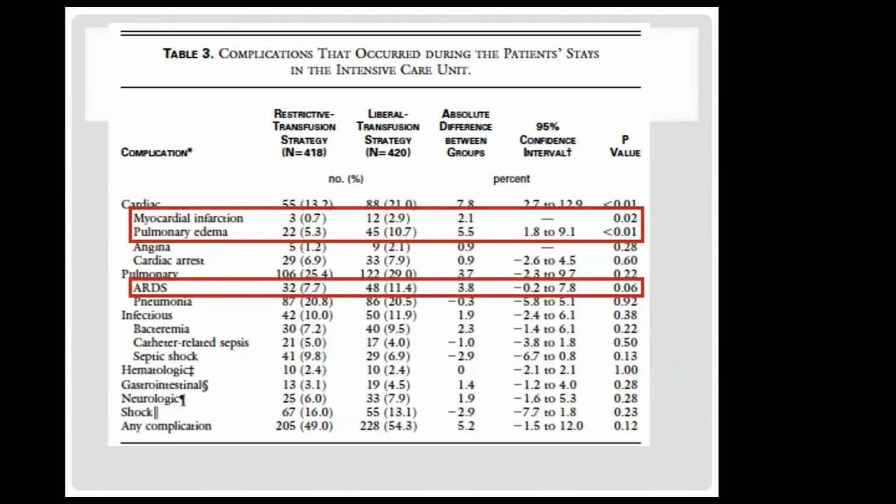And so when you're making a decision whether someone needs to have blood or not, and I do a lot of down talking about giving blood transfusions, they can be life-saving, and so we should know that. But there are potential complications. You have to have a very good reason as to why you're giving someone blood.